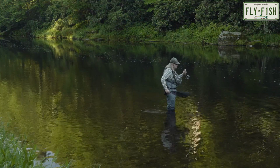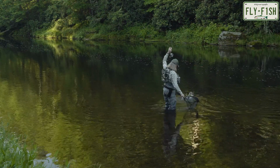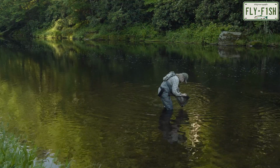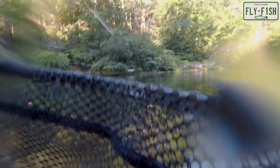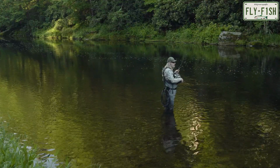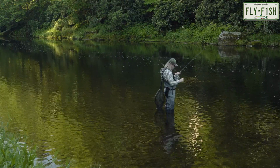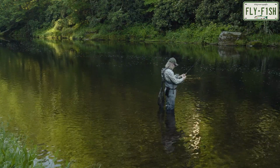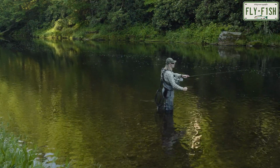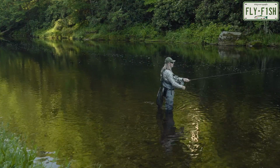Little guy. A little brown on the cream mop. Little brown, cream mop. I don't know if that was fly choice or depth, but it was definitely a second drift with the cream mop that produced that little guy. Let's see if any of his buddies are out there.